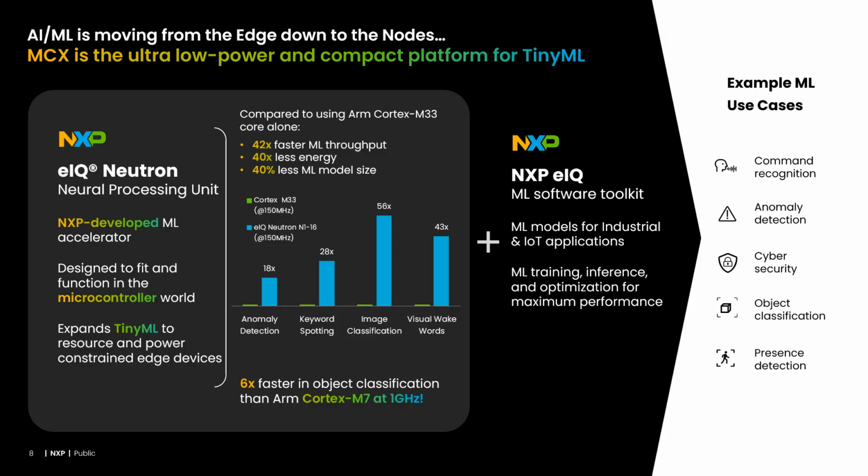So how does the MCX-N address edge AI applications? The integrated eIQ NPU is developed by NXP itself. This NPU is designed to fit application scenarios on microcontrollers. It can effectively accelerate machine learning calculation by 40 times compared with a Cortex-M33 single core. However, it still keeps the MCU-level low energy.